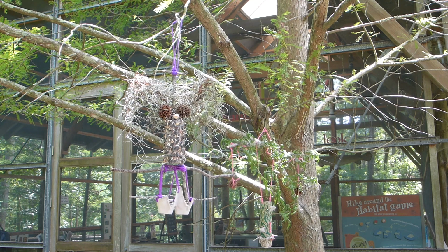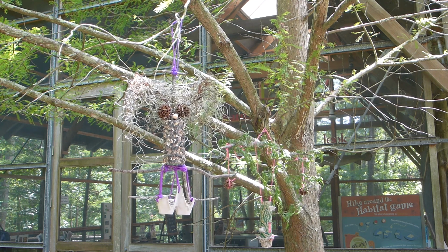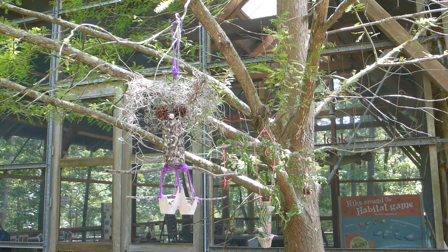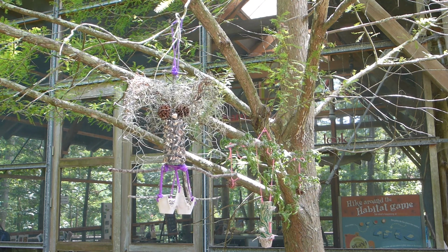Oh, wow. These are great bird feeders. Wow, they look so different. I love them. That's so cool. I never would have even thought about doing that on mine. Me neither.